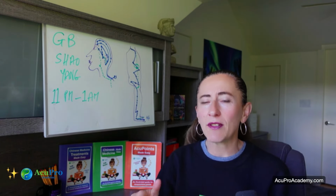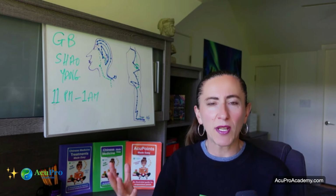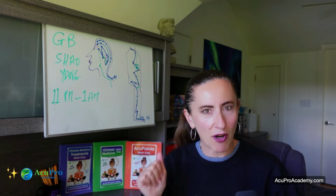Now, the Shao Yang meridians are the Sanjiao and the gallbladder. So they pair very well together when we want to treat patients because they're both Shao Yang meridians. The Sanjiao is a hand one and the gallbladder is a foot Shao Yang meridian.